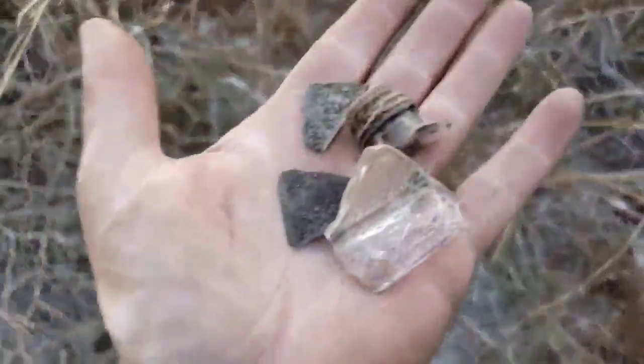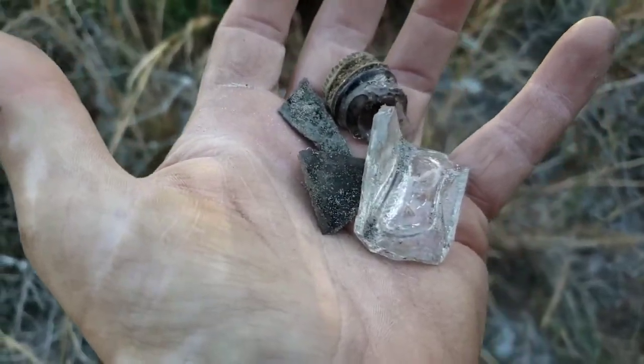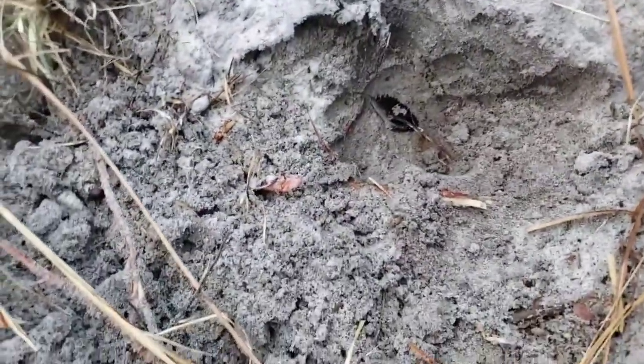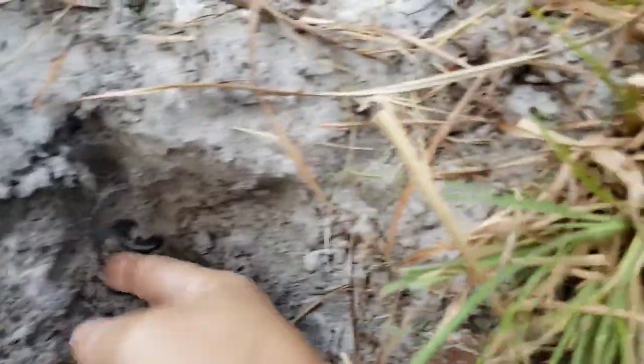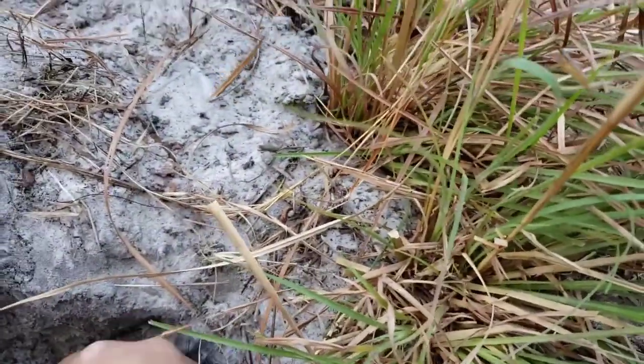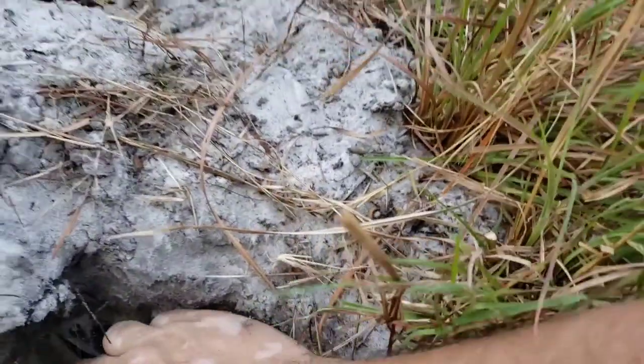A couple inches down. We got us some glass, a bottle top. Don't know what these little other pieces are of metal. But not too bad. Don't know if you can see that. I think we got a little piece of glass there. I'm gonna see if I can get it out. Might be intact, but I'm not sure. Dig around it with my finger a little bit. Cool color. That looks like it's complete. I got it. Oh!